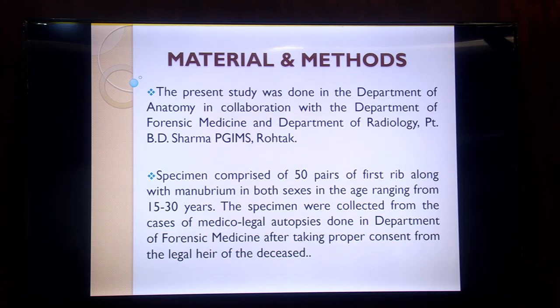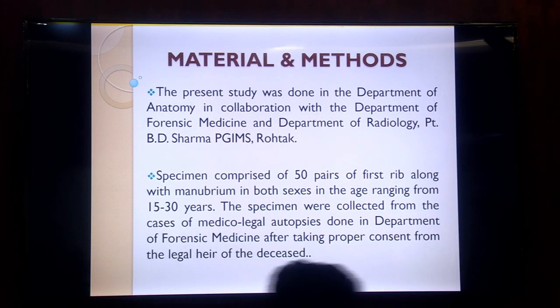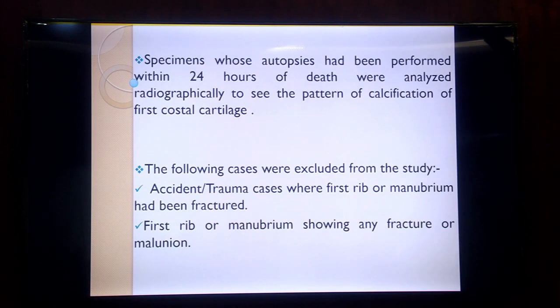The specimens were collected from the cases done for medico-legal autopsies in the Department of Forensic Medicine after taking the proper consent from the legal heir of the deceased. Specimens whose autopsies had been performed within 24 hours of death were analyzed radiographically to see the pattern of first costal cartilage calcification. The following cases were excluded from the study: accident or trauma cases, or where the first rib or manubrium was showing any signs of fracture or malunion.